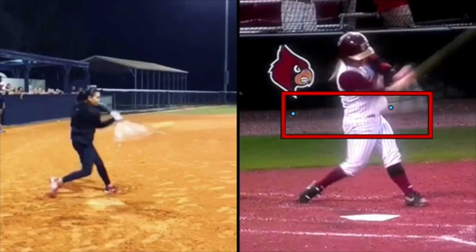We always hear hitting is about timing and pitching is about disrupting timing. That's one of the reasons why hitting is so difficult. You don't know what pitch is coming. You don't know what speed it's coming at. And so hitters that are consistent are hitters that are in the zone for a long time.